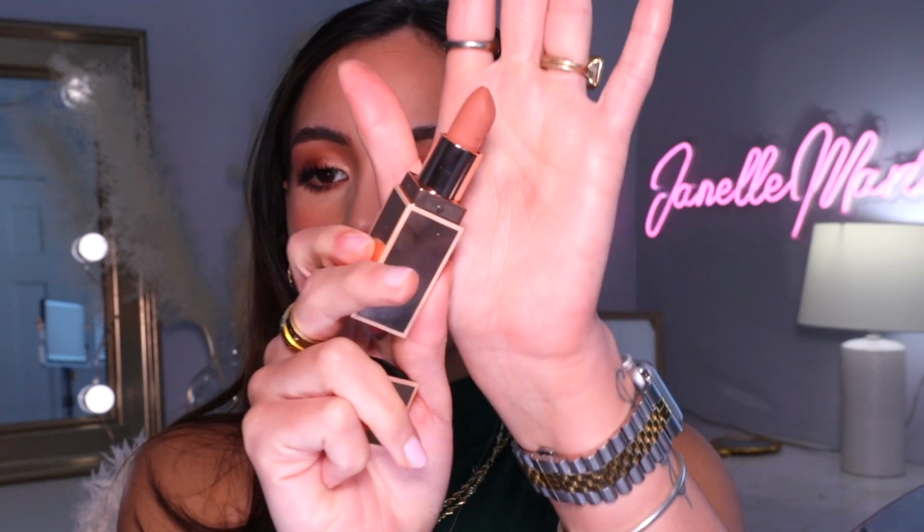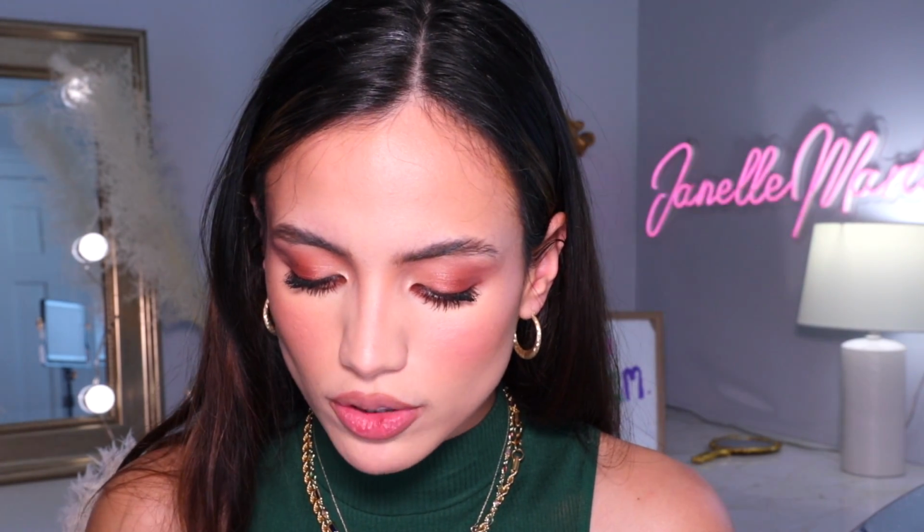For lipstick, I have a Patrick Ta lipstick that I actually wanted to use. This is one of his new shades. It's in Oh She's Single, but I want to do a whole dedicated Patrick Ta video just because now I feel like I have a wide range of his products. But UOMA Beauty sent me a bunch of their lipsticks, so I wanted to swatch them for you guys and then decide what color we want to do.